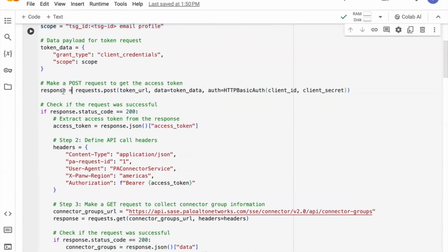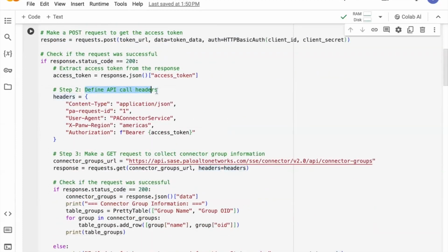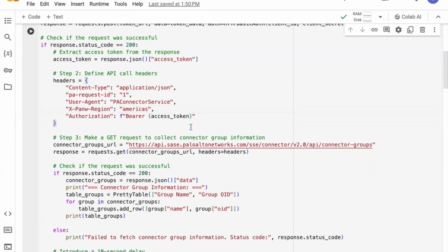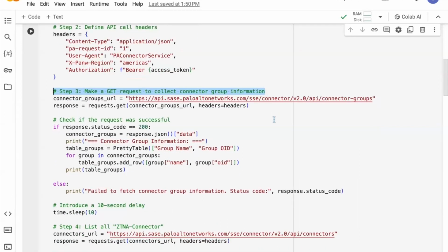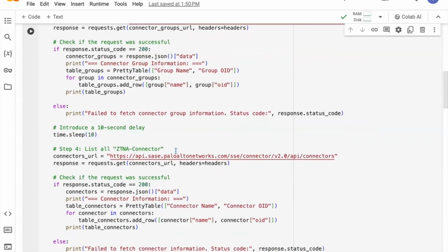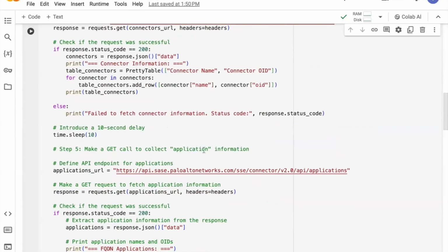One thing we need to make sure when you are retrieving the token, please configure the headers and specify the plan region with your CDL region. For example, my tenant is on United States, so my region should be Americas. This script basically does a couple of things. It collects all the connector groups, connectors, as well as all the applications associated with the deployment.